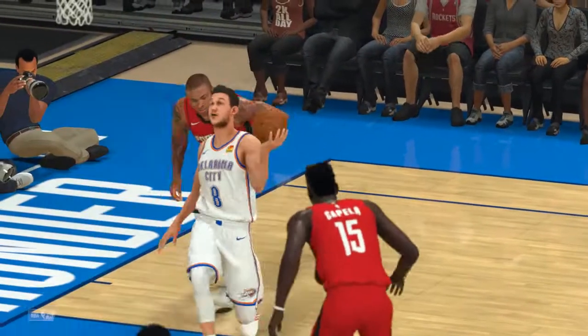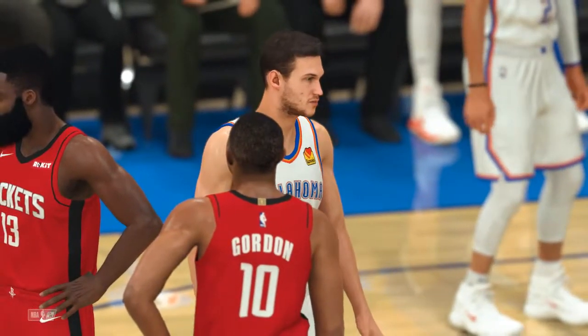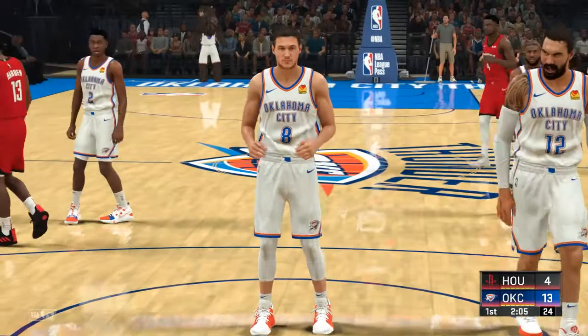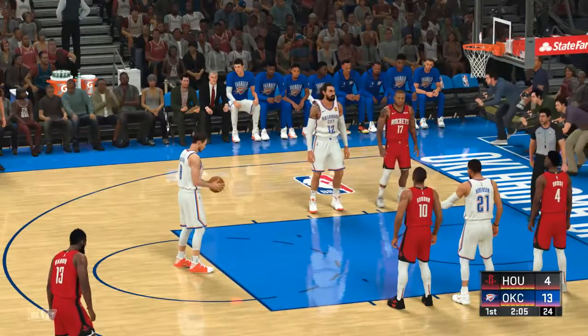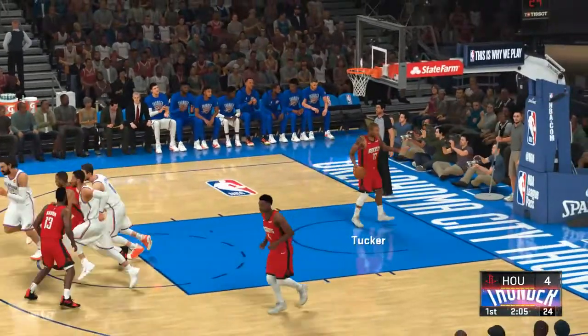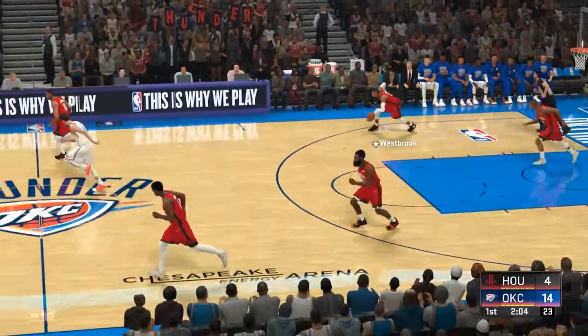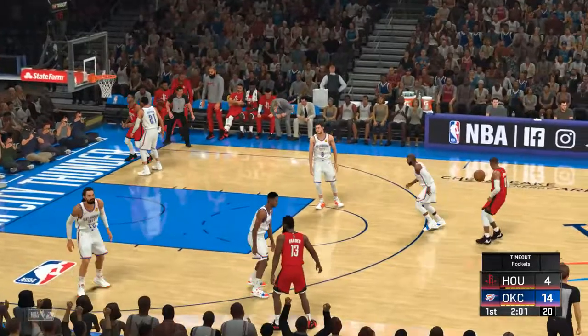Well, when Danilo Gallinari came into the NBA, Brent, he was just a catch-and-shoot type player. But he's so much more than that now. Well, I think with the way the league has changed with the three-point shot and Gallinari's ability to do that, he's gotten a lot smarter about picking his spots when the pump fake can drive in and draw some contact. Now here's Westbrook. And now the first timeout called here for the Rockets.